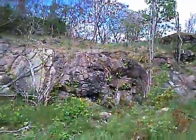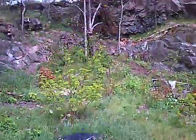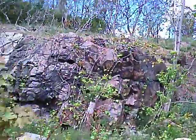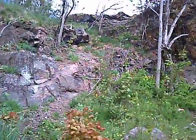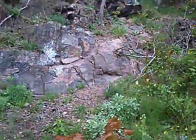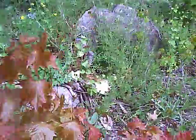Keep recording. Hopefully it's recording and not just pretending to record. Sometimes I'm not sure. Look at all these little leaves on this maple. Fresh leaves on this maple tree.